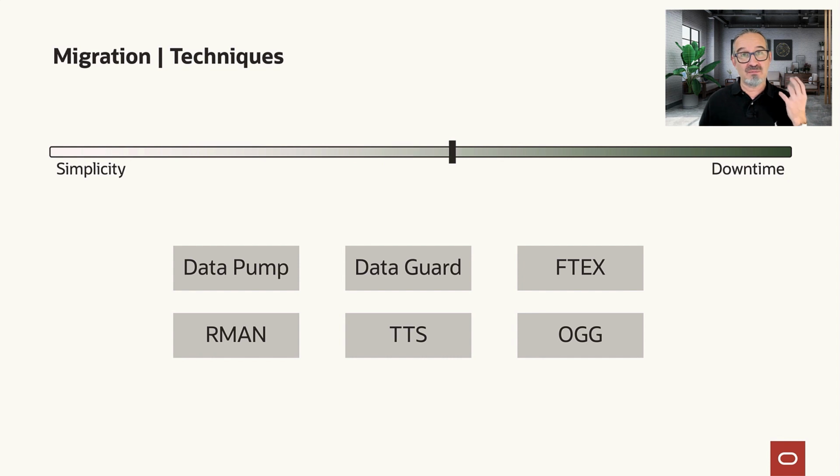We need to balance between a simple solution, but also meeting the downtime requirements. And typically, the tighter your downtime requirements are, the more complex the solution gets, unfortunately. Here are the possible solutions. And one I will just wipe away from the slide right now.